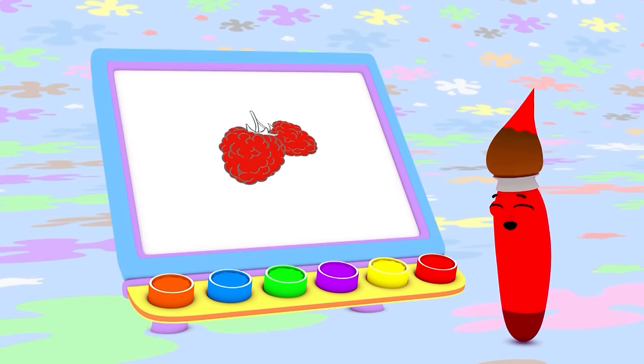I can use green to paint a big old dinosaur too. Watch this. Look how big and green it is.